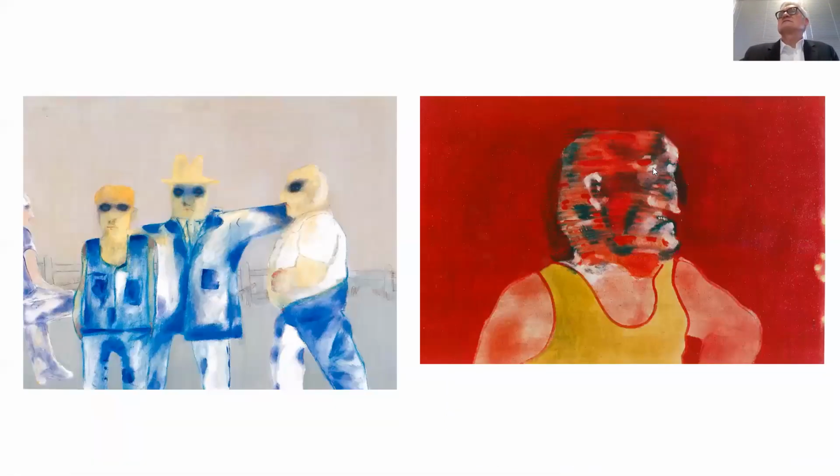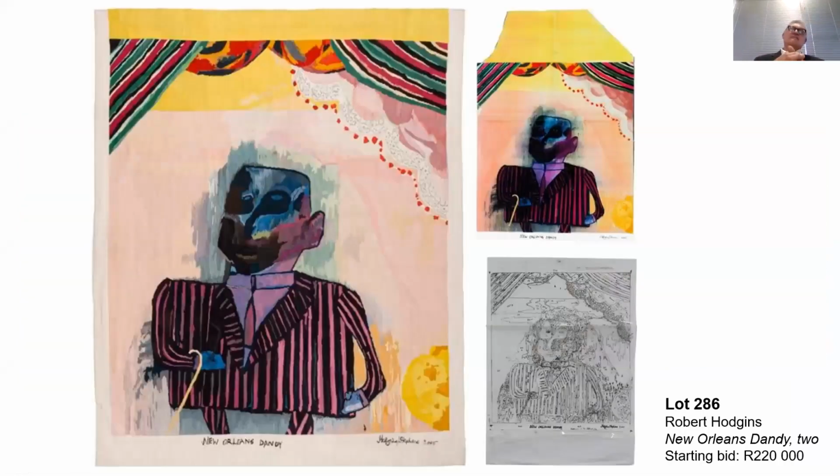He also did boxers, for instance, like the image that you see on the right, and I suppose the mafia criminals on the left. So celebrating the underdog, if you like. So I think quite a complex work of Robert, a Mimo painting, but very interesting.